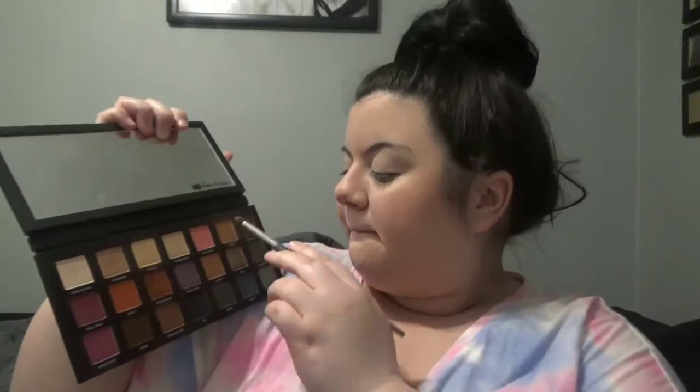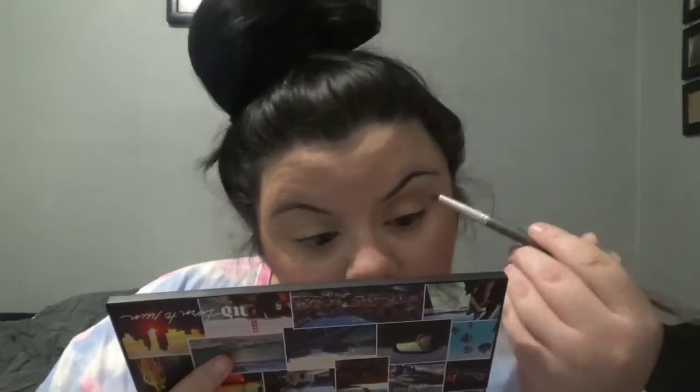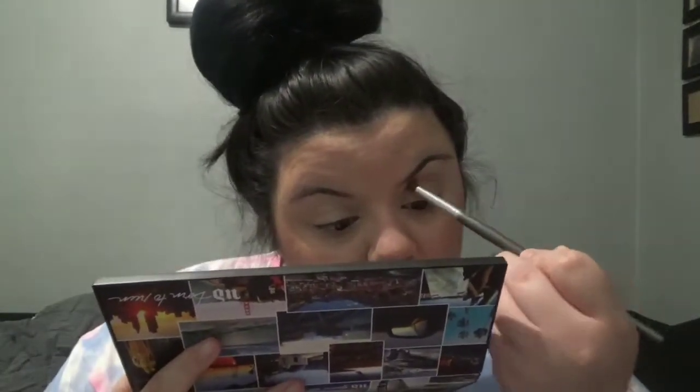Now I'm going in with my Born to Run palette, and the look that I'm going for, I found off this Victoria's Secret model. It was brown and then a grayish smoky eye. So that's the look I was going for. Smoky eye and brownish bronze shimmer on the eyes was a big thing back in 2010, and you guys will see an image at the end of this video.